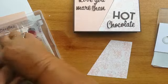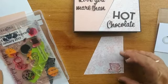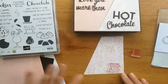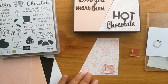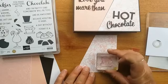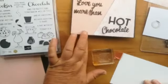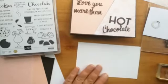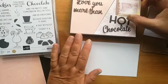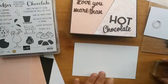So let us find the coffee cup, or in this case the hot chocolate cup, and an infill. Okay, let's put those together. I don't think it's going to help actually being on there, so I might just stamp it on some plain card and use the same colour ink refill. So this is Petal Pink, so let me stamp that with a Petal Pink insert. So I was thinking I could put that in the middle and then have the steam coming out on the top and die cut this out.